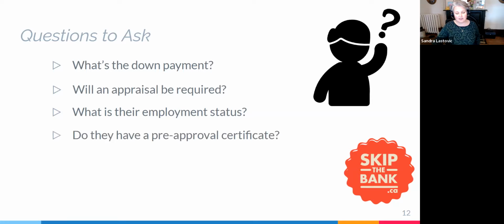And then I said the pre-approval certificate is only worth the paper it's written on, but it's actually a really good tool, because it should say on the pre-approval certificate whether an appraisal would be required and what the down payment would be. For example, if you've got a pre-approval certificate for $1 million and the people have $500,000 down as a down payment, that's probably a very good indication that these people will not have any issues with financing.